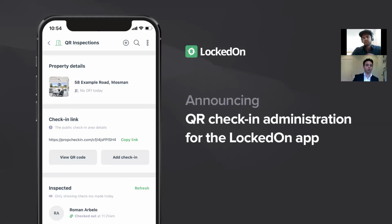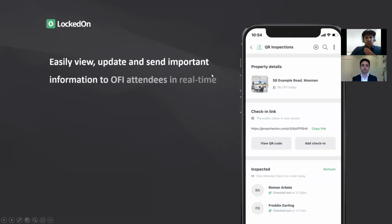So, do you want to walk us through the sort of agenda for today, Luke, and just cover off on things we're going to be looking at? Yeah, so we're going to be showing you the new app. That's basically inside the Locked On app, and we'll be demoing it live on screen.